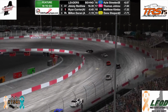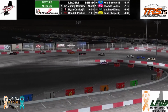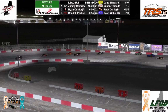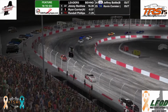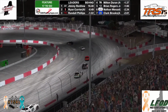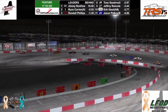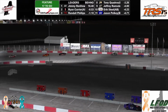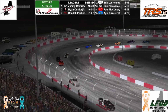It is still the double up in the lead, but the 19 now makes a pass. Randy Phillips moves up into third, but Milton is not going to let that stand. He's going for the dive into turn 3, can't get enough grip. 19 gets ahead, and the 12 gets a bit of a run coming out of turn 4. That is Brian Rogers Jr. He had a bit of a run up on the 35 there for a moment, as the 35 looked like he was struggling just a little bit getting up off the turn.